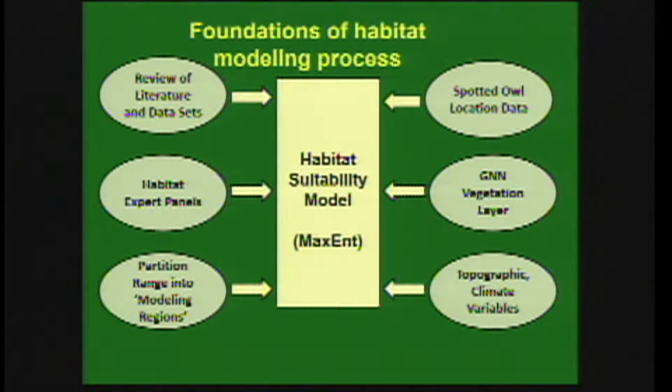A number of people stepped up, in particular from the demographic study areas, and gave us data sets that they hadn't analyzed yet for our use. This was a big collaborative effort. We also held formal habitat expert panels with a whole range of people, from spotted owl researchers, industry folks, and land managers, really getting a lot of input on what habitat's all about for spotted owls.